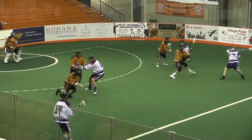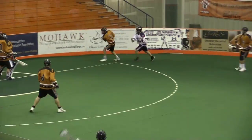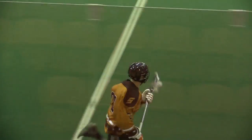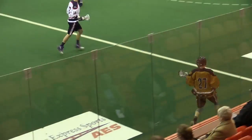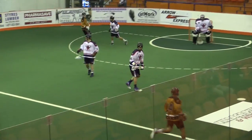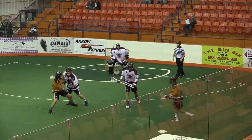Ball's on the far side, 4-on-4 lacrosse. Crowley slides across, makes the save. Loose ball is picked up by St. Catharines, and they shuffle it to the near side for number 27 in Brandon Petter. So first 4-on-4 look now for St. Catharines as we get the announcements of the penalties.